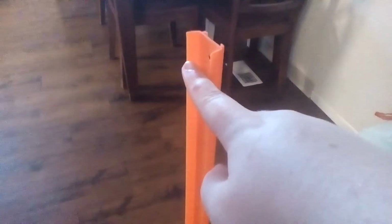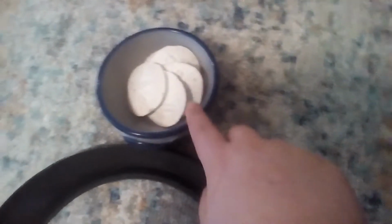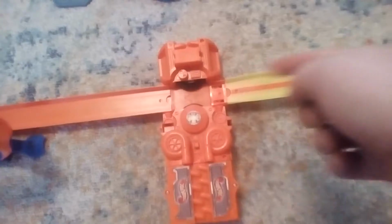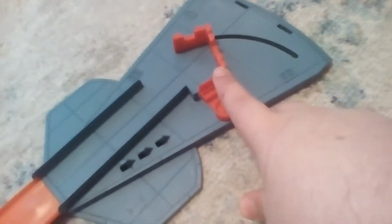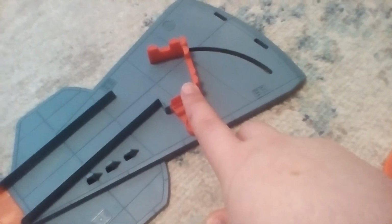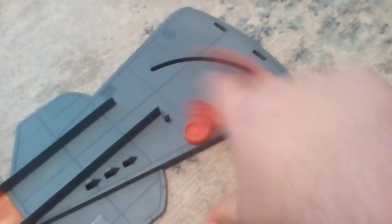So here's the start track. The cars are going to start here, and they're going to go straight down. And then they're gonna come to this first turn. I'm using this for like a weight. And then they're gonna come through the booster and then through the loop and then go around the second turn. And then they're gonna hit these red barrels, and they're gonna spin out.